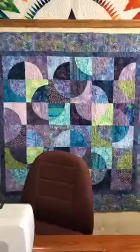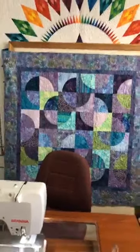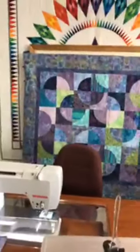So let me flip it back around so you can see the project again. That's what we're going to be working on today. We're going to do Drunkard's Path. This week we're going to do all different rulers and different ways to do curves. And I want to show you another sample that I made.